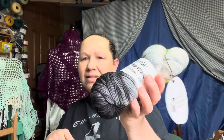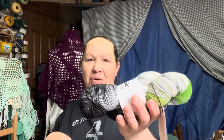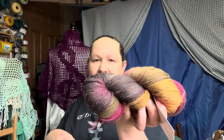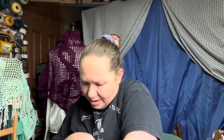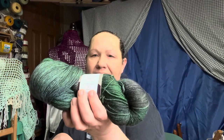Then we have, this is by Cool Cat Fiberworks. Check out this one. You will see fiber hanging from every different direction because I've been spinning yarn, so there's fiber everywhere. But there we are. There is that one. This one is Sweet Georgia, and it's super pretty. Love those earthy colors. And this one is Ruby. Super, super pretty.